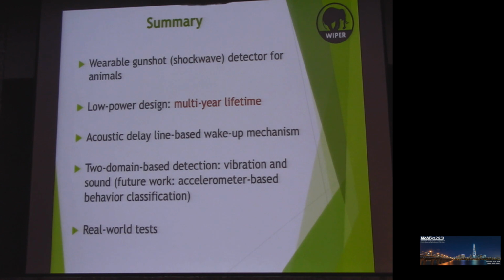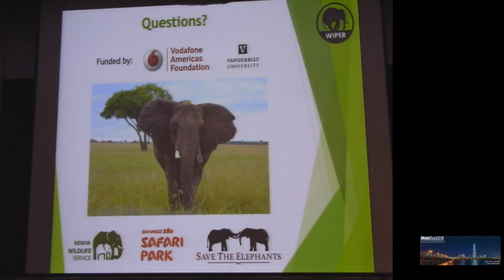A quick summary: we developed a wearable gunshot detector. It offers ultra-low power consumption, so the lifetime is acceptable. It uses an acoustic delay line structure and a two-domain based classification algorithm, and we carried out real-world tests and evaluated our algorithm on real-world data. So thank you for your attention, and I'm happy to answer your questions.